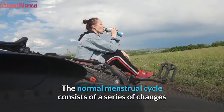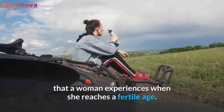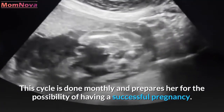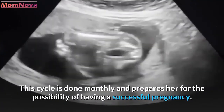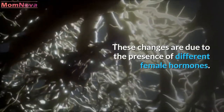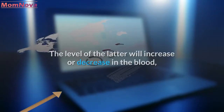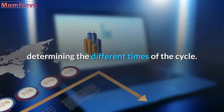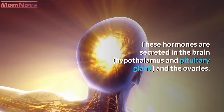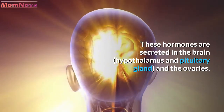The normal menstrual cycle consists of a series of changes that a woman experiences when she reaches a fertile age. This cycle is done monthly and prepares her for the possibility of having a successful pregnancy. These changes are due to the presence of different female hormones. The level of the latter will increase or decrease in the blood, determining the different times of the cycle. Features of the menstrual cycle. These hormones are secreted in the brain, hypothalamus and pituitary gland, and the ovaries.